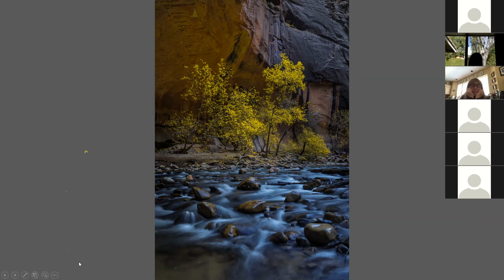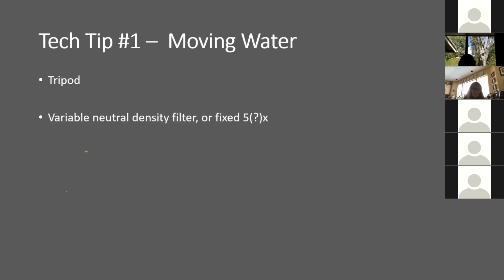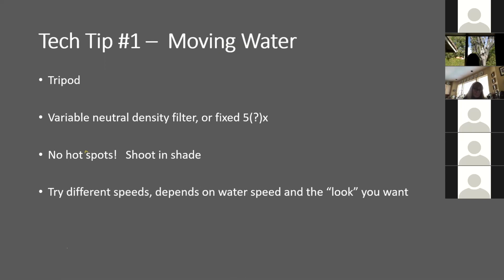So my first tech tips. Tech tip number 1, since I showed you a lot of water shots in this one, I'll talk about shooting moving water. These are what you're going to need: a tripod and some sort of neutral density filter, either a variable or say a 5 times one would be a good choice. The biggest advice about shooting moving water is shoot in the shade, either a cloudy day or when you're in the Narrows, it's always shaded, but you don't want hot spots in your water pictures. I've shot a large number of waterfall pictures, and I have exactly 1 out of scores that was shot in direct sunlight that actually worked. So pretty much shoot in the shade and experiment with different speeds and see what happens with the look of the water.